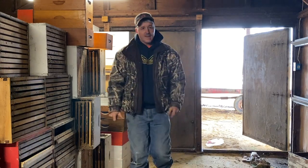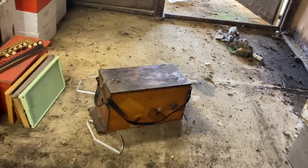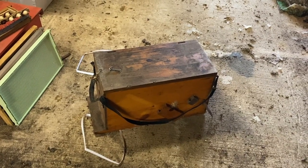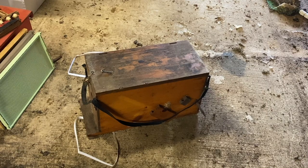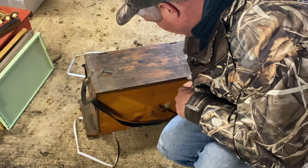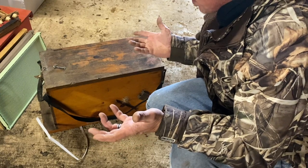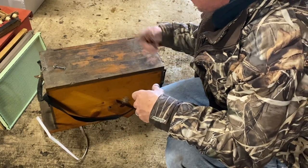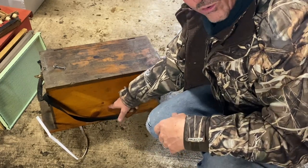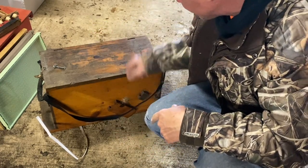I've got a few more things to get out of the truck, and then we'll be through moving in over here. This is something else I want to show you. When I bought all that 8-frame stuff from my lady, she had this in there. Y'all may or may not have seen these. This is like a little 5-frame nuc, but it's also made for carrying your stuff. Say you wanted to fix this box up where you can carry this stuff out to your hive or whatever. You can put a hive tool or anything like that in here.